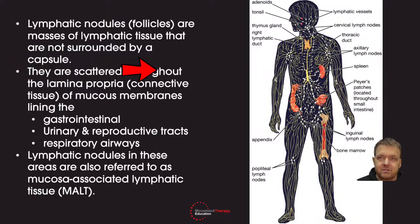They're scattered throughout the lamina propria, which is connective tissue of the mucous membranes. So stuff that is a bit gooey, basically mucousy stuff. So we've got the gastrointestinal tract, the urinary and reproductive tracts, and then the respiratory airways. So those three key areas are where these lymphatic nodules will reside. So this is where they live. Lymphatic nodules in these areas are often referred to as mucosa-associated lymphatic tissues, or MALT.